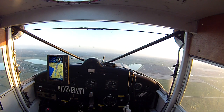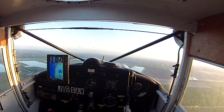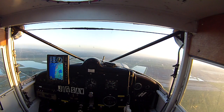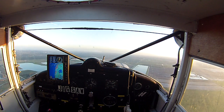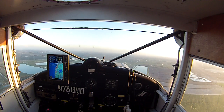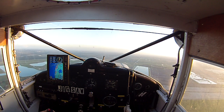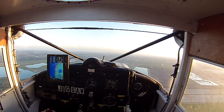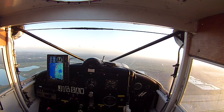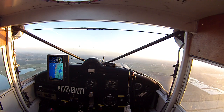Best rate of climb on this aircraft is 72 miles an hour. So we're going to adjust our pitch attitude looking outside on the horizon to maintain 72 miles an hour. At the same time, we're adding our right rudder to maintain coordinated flight controls. When I say right rudder, I mean sufficient enough to maintain that bull center.